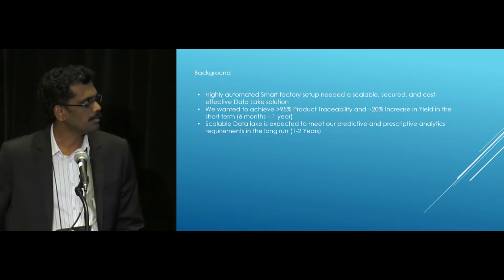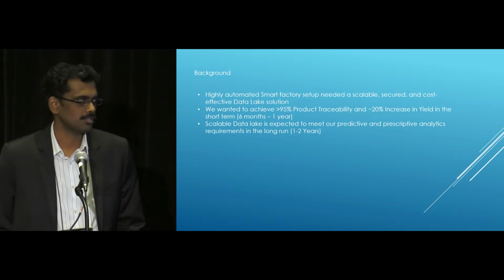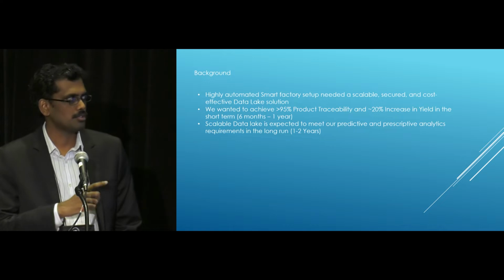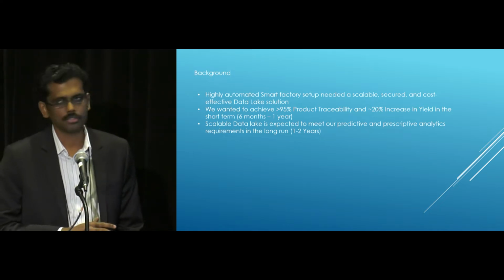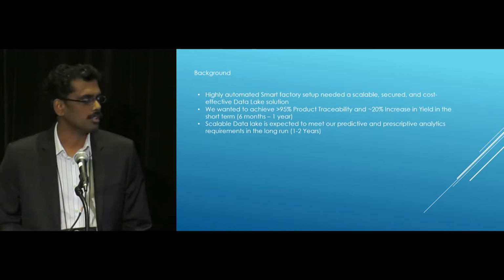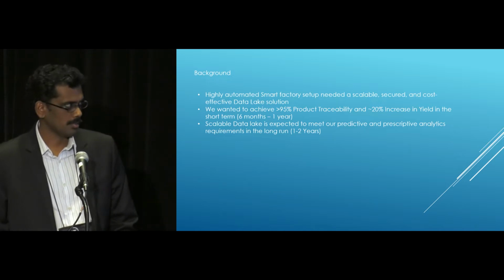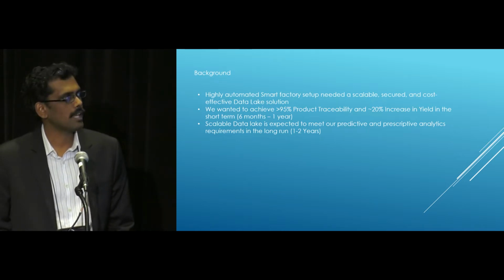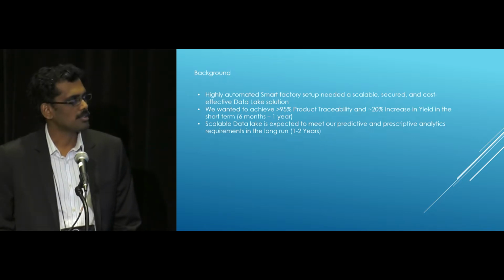So the data lake we are preparing, we are still in the journey, and we have actually very good results. I have two slides, the current state and the early state, which is going to help you compare where we are in this journey. A highly automated smart factory setup needed a scalable, secured, and cost-effective data lake solution. That was the goal when we started out.